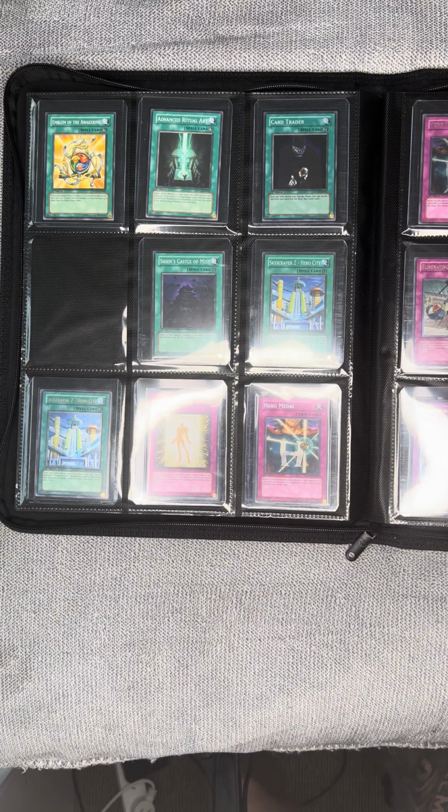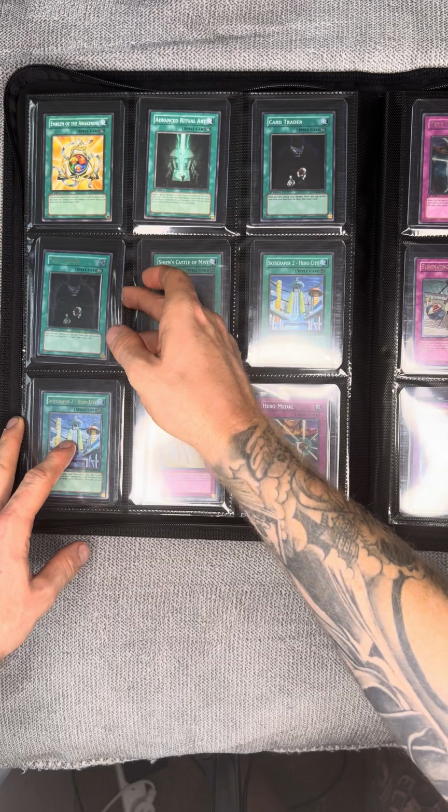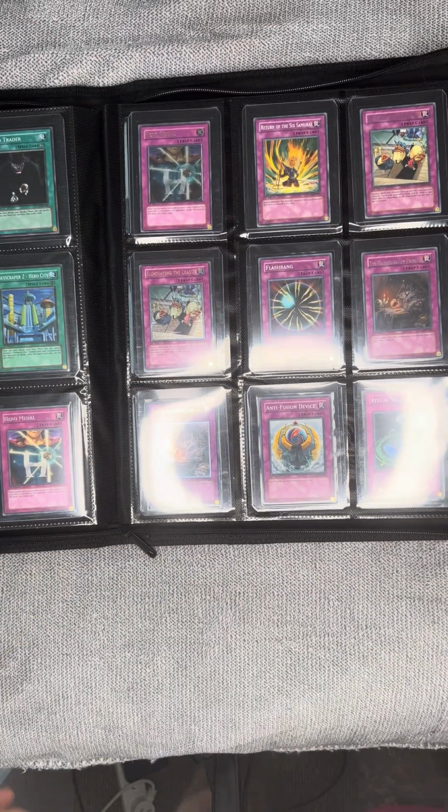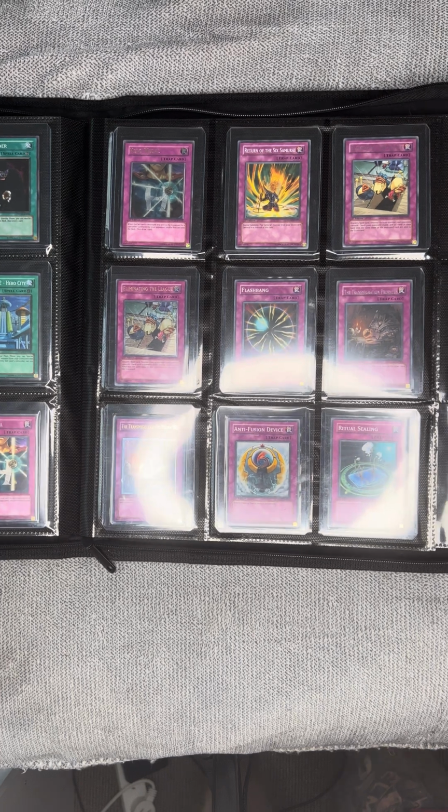Beautiful. Skyscraper 2, Hero City. What else we got here? Again, a lot of this page is American eBay. Saved me a lot for these. And I'd have to try to find a bargain or someone that would do a good deal just because of the imports and GSTs and everything I've got to pay.